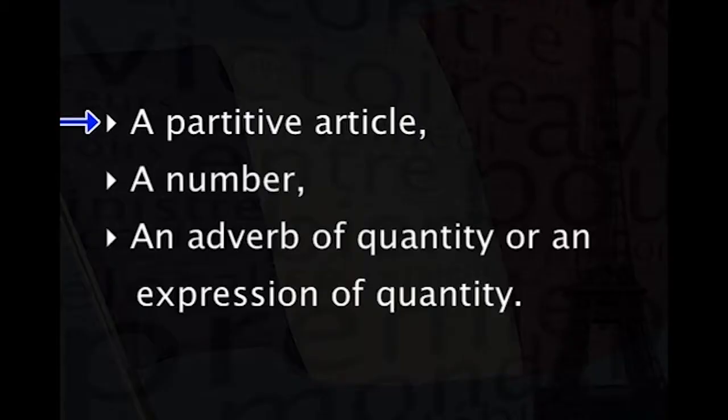The notion of quantity is always associated with the pronoun en, and this is the first concept that is introduced to beginners regarding en. In French, a quantity can be expressed through a partitive article, a number, an adverb of quantity or an expression of quantity. We will take up each of these one by one.